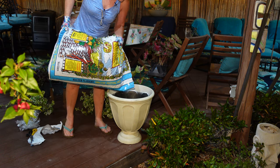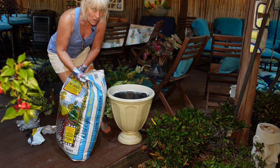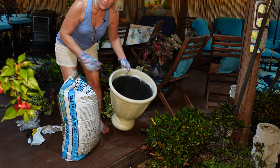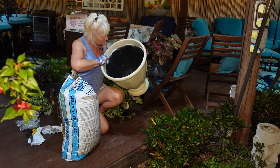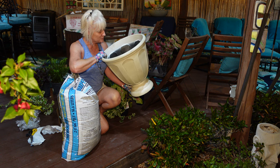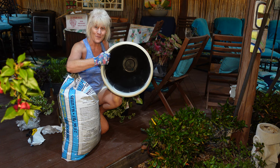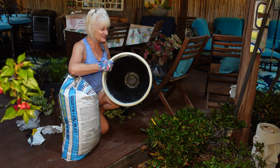Before I start dumping, let me do a little trick that I like to do, and I'm going to share this with you guys. That hole that I put in there is very big. A lot of times when you dump soil right into a planter like this, with that big old drainage hole in it, the soil goes right through there, and I don't want that to happen.